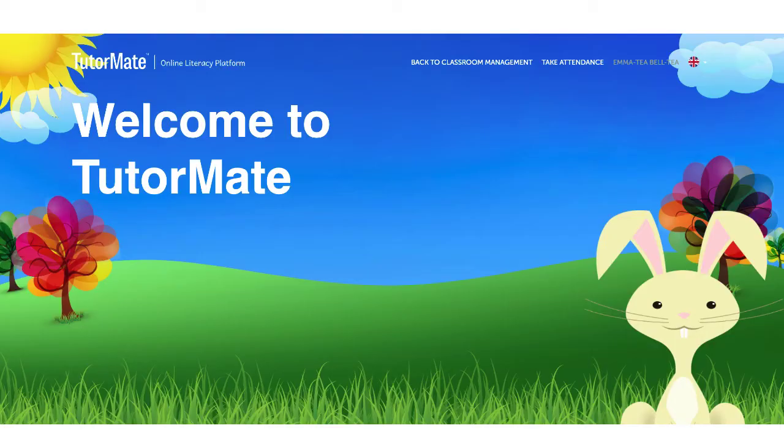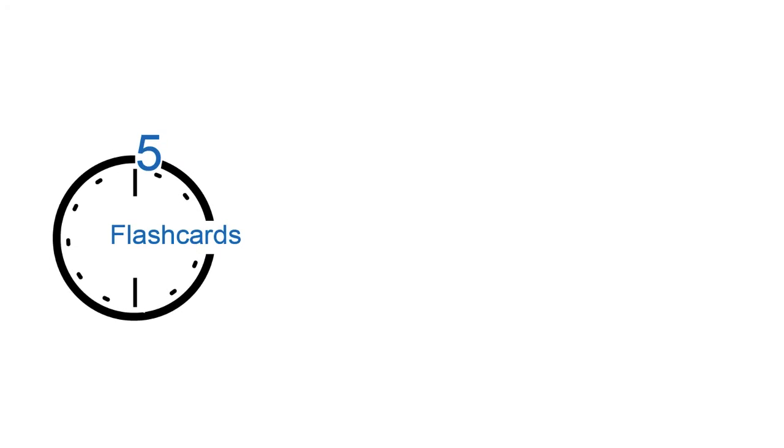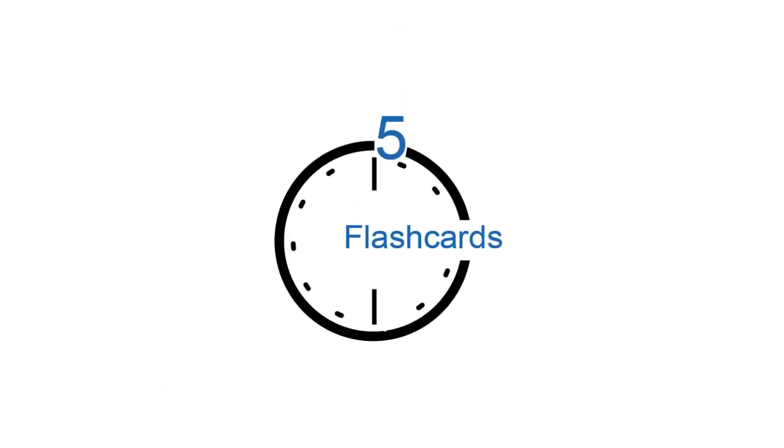Now let's turn to a demonstration of the tutoring activities and guidance on how to structure your tutoring sessions. While we have suggestions about the time you could spend on each activity, do remember that this is not set in stone. Feel free to experiment with what works best for you and the child you're supporting. The first activity in the sequence is flashcards. We recommend you spend 5 minutes at the beginning of your session on flashcards.